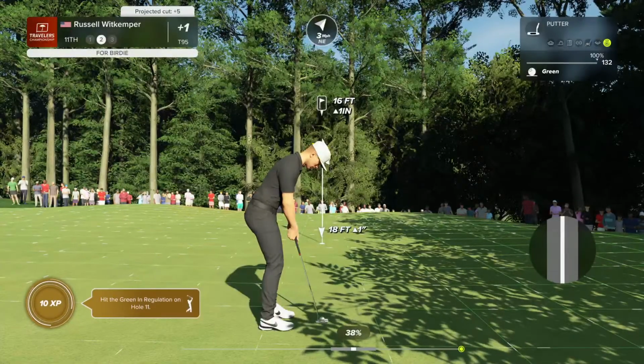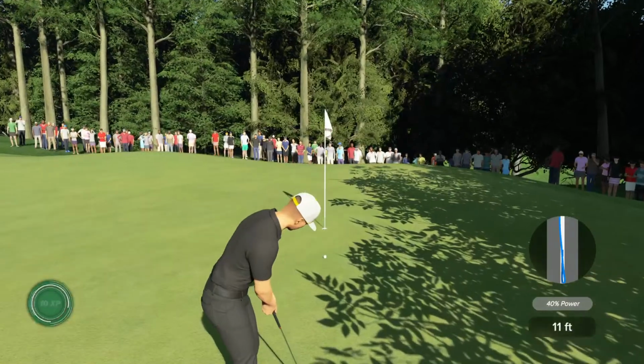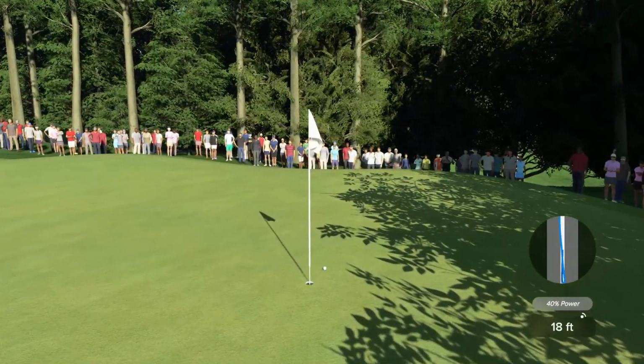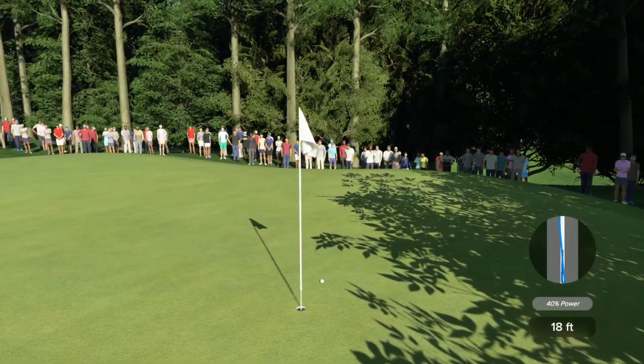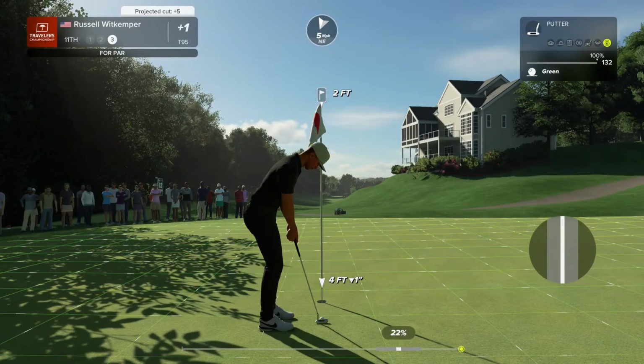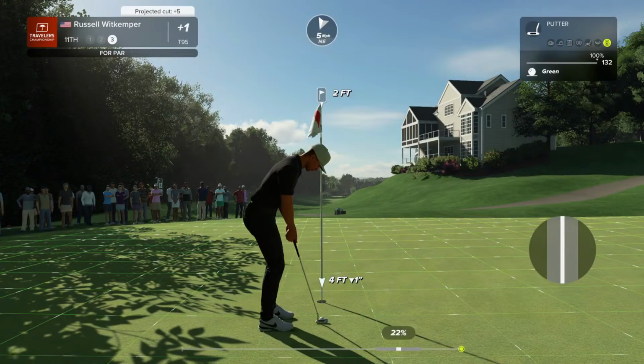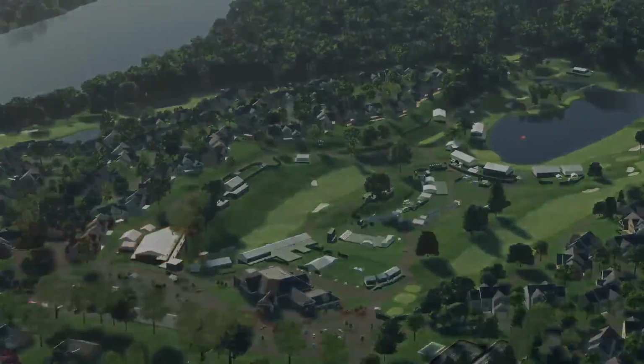Trying to get to even par with this putt. Now he's got this to get ahead of Justin Thomas. I don't think JT is going to be happy if this goes in. An opportunity to make their par. Job done. Let's head to the next.